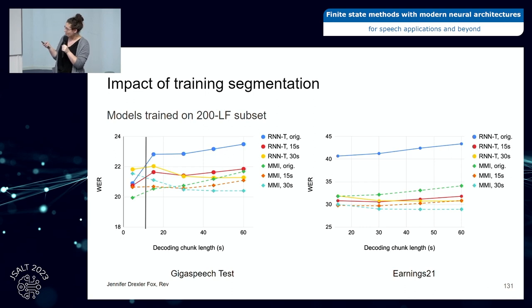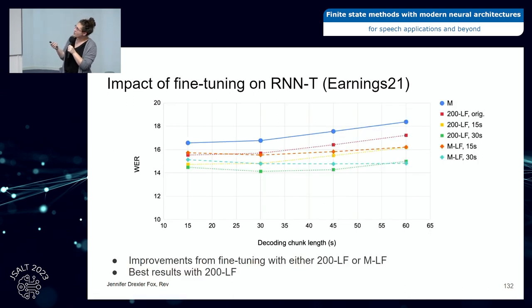It's only trained on 200 hours. So we wanted to look at also training in the non-long form fashion, just on the original medium model, but then fine tuning on different long form sets. The blue line, this is just the earnings 21 data, is that original medium model. And then we have fine tuning either on, again, the 200 hour set or the full 1,000 hours with those mixed segment lengths, both short and long.